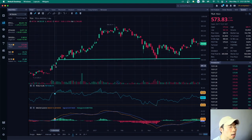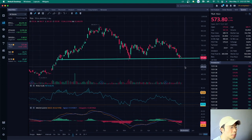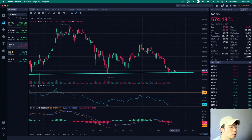This is basically a psychological resistance that people were contemplating on pushing upward back in the day, when it was like November. But now we're in the reverse psychology perspective that is pushing down. So the next level for us to test would be the $500 level if we break this level. But the good news is that we've been testing this for quite some time now.